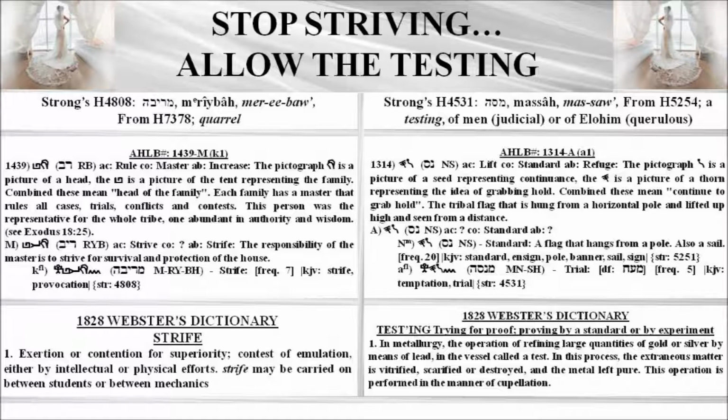We see this testing, this temptation in the wilderness, is a testing of men, judicial, or of Elohim. It's at 1314a, A1 in the Ancient Hebrew Lexicon. It's a trial. It comes from the child root, where the concrete is a standard. The action is lift, the concrete is standard, the abstract is refuge.